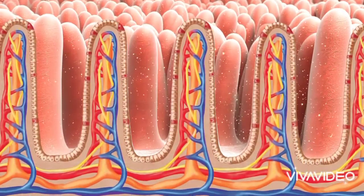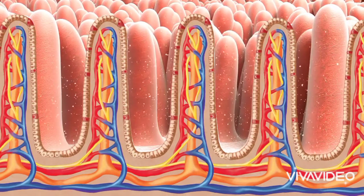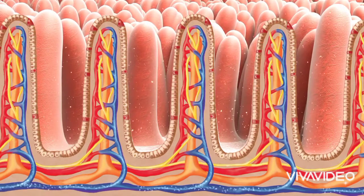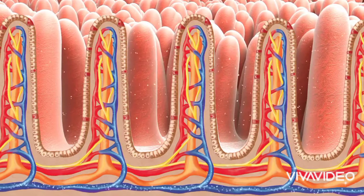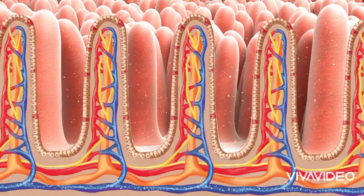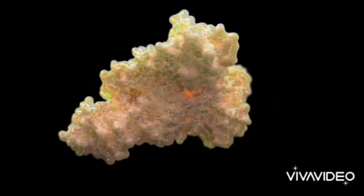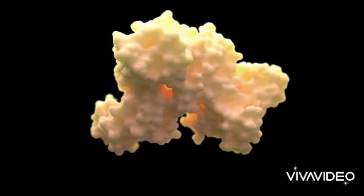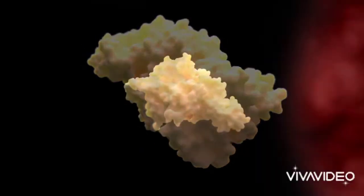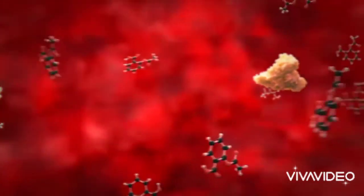Looking closely at these villi, you can see they have a rich blood supply and they are covered in a thin layer of epithelial cells. Aspirin molecules will work their way through the epithelial cells and into the bloodstream, where they are carried around the body. Blood plasma contains complex molecules called albumin. Albumin is a protein made by the liver which transports nutrients around the body. Here, you can see some of the aspirin molecules binding to the albumin.